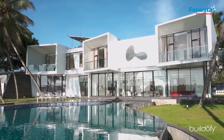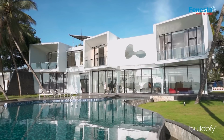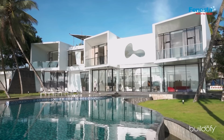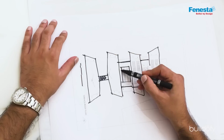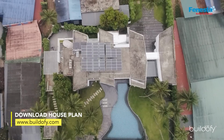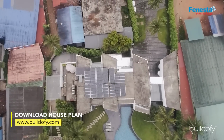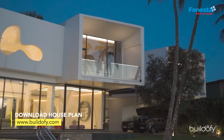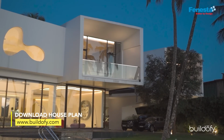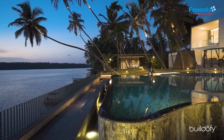The amount of energy used in this house is minimal simply because of the way we designed it in terms of light and ventilation. The roof portion is filled with solar panels. If you look at the volume of solar panels, we've used less than 50% of the area for solar panels, but yet this powers the whole house, including air conditioning. So he does not have to pay any electricity bill.